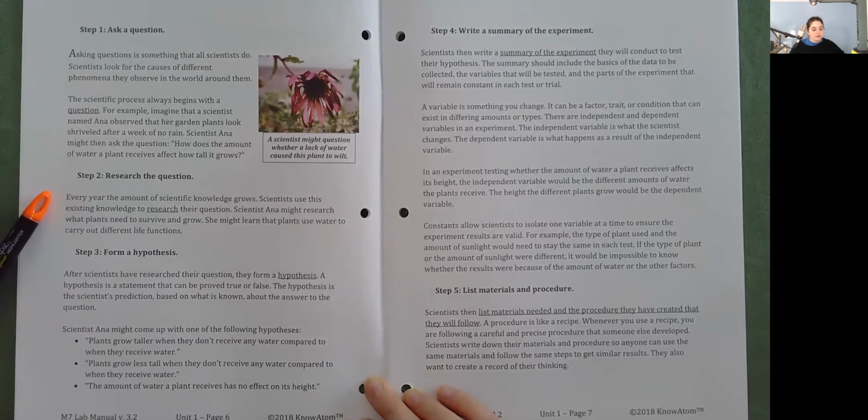Step 2, research the question. Every year, the amount of scientific knowledge grows. Scientists use this existing knowledge to research their question. Scientist Anna might research what plants need to survive and grow. She might learn that plants use water to carry out different life functions.